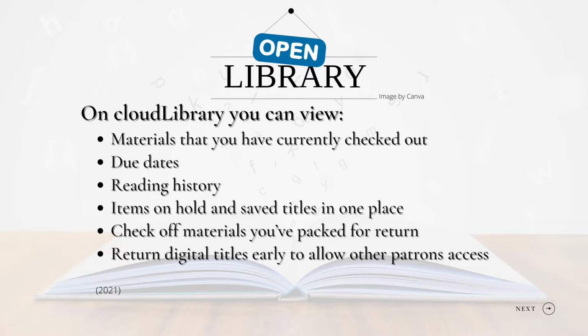Although Prince William Public Library is on a trial run with this application, we haven't yet incorporated all of the features cloudLibrary offers. I have discovered how valuable this technology is to the workflow of the library and the ease of accessibility to materials for our patrons. I am hopeful we will incorporate the full scope of services cloudLibrary has to offer in the near future.